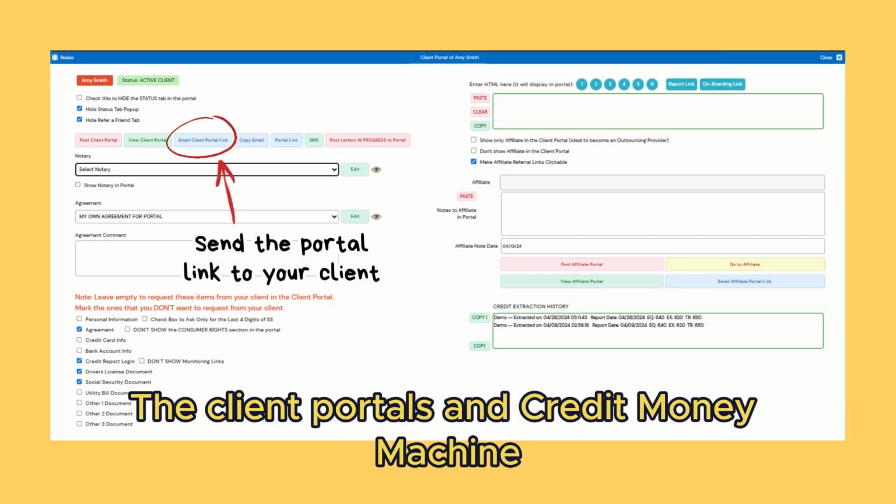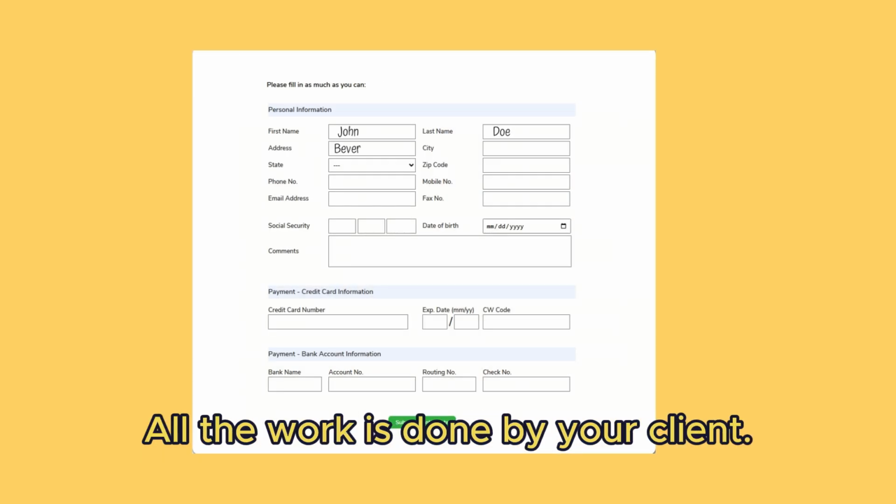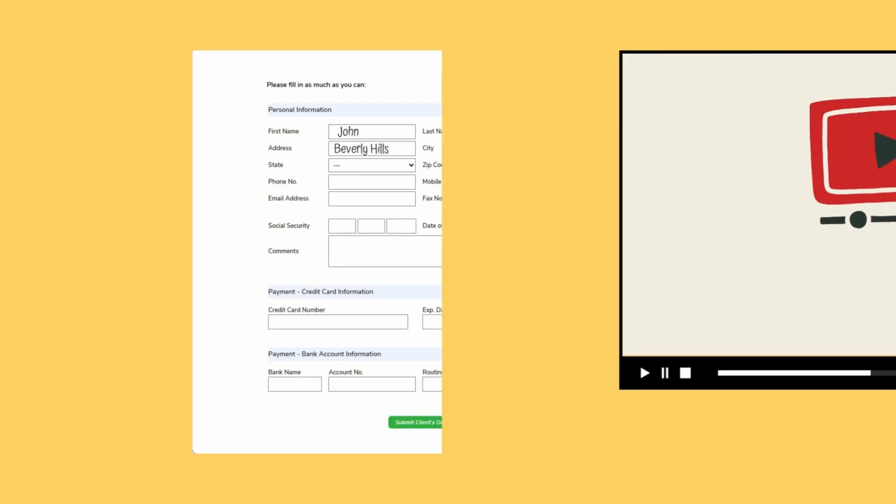The client portals in Credit Money Machine come with a self-onboarding system that requires zero effort on your part. All the work is done by your client.